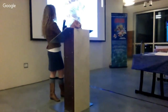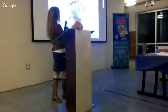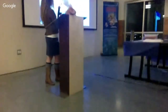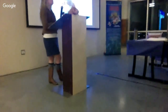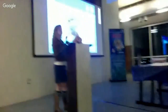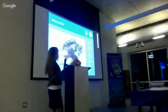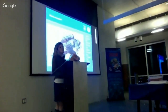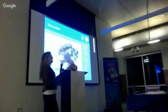Lionfish have 13 venomous dorsal spines on the top. So all of these spines that are spiky up here, they contain venom. There's 2 venomous pelvic spines and then 3 in the back on the anal fin. They grow very fast here in their invaded range, and they have very few parasites. They also have less competition here because there's nothing that really eats them. And they also have genetic vigor.